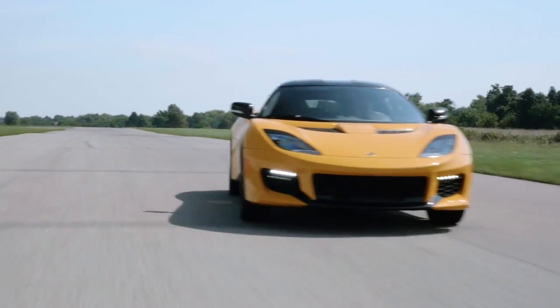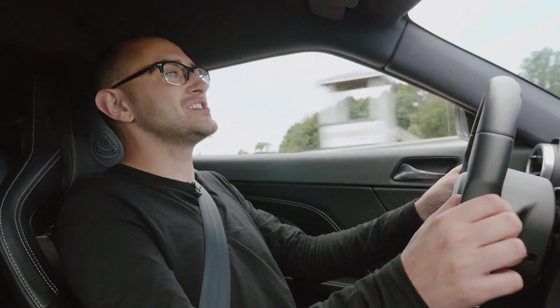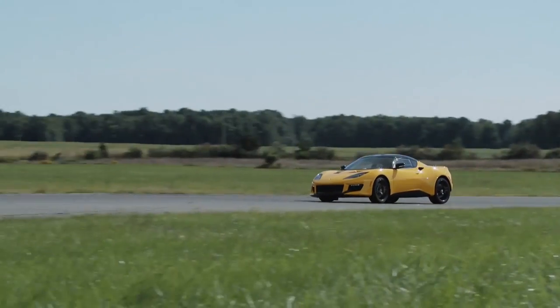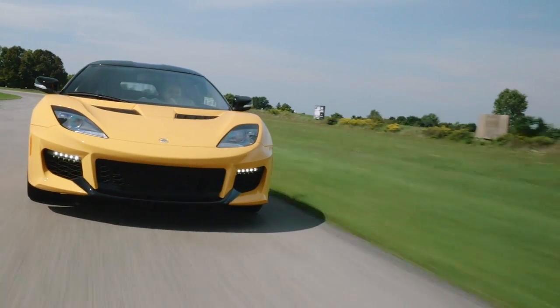So, Tim, welcome to the Lotus Evora 400, the first new Lotus in America for ages, and ages and ages and ages. And compared to the old car, a lot has changed. So you got, obviously, a new engine with 400 horsepower. They've sorted out the getting in and out bit because the old car had very high, wide sills, and it was a bit of a faff to get in. But now they're lower, they're thinner, it's easy to get in and out. It's got a new face, which makes it look way more aggressive. I mean, it looks a lot sharper than the old car.